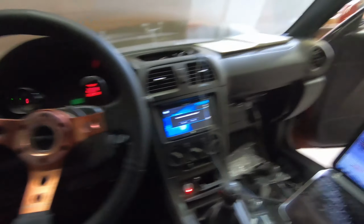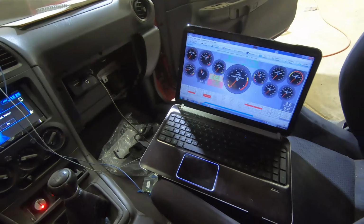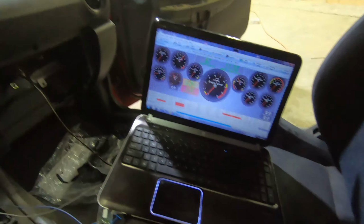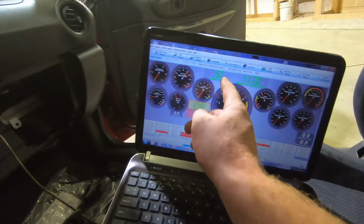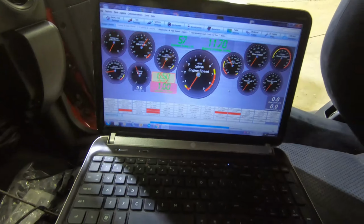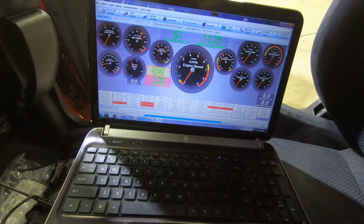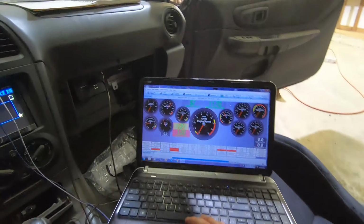Well guys, we have some good news. We're connected to the car and we currently have live data from the car, so that means that as of now, and even the coolant temp sensor is reading, battery voltage is reading. Wow, throttle position even works.